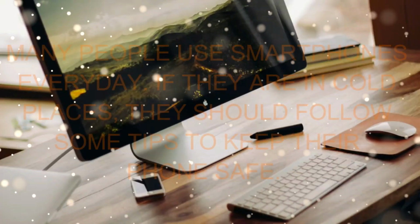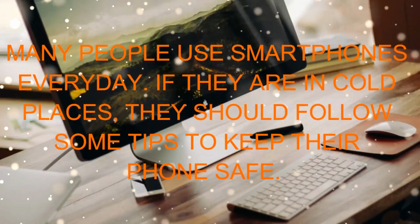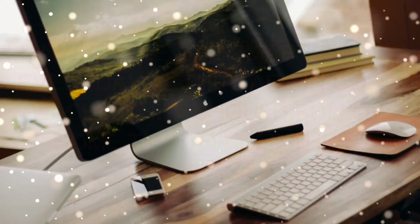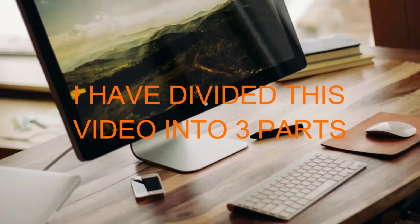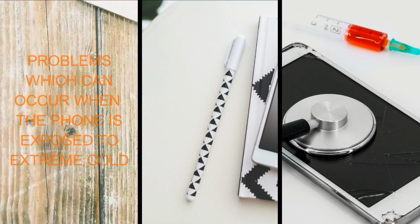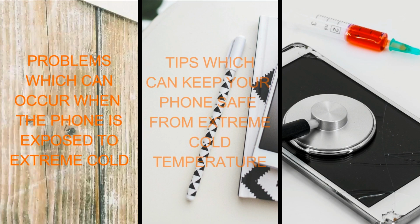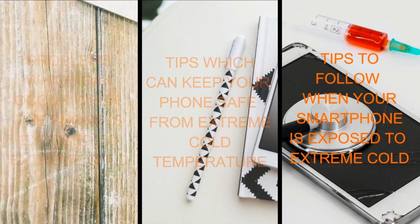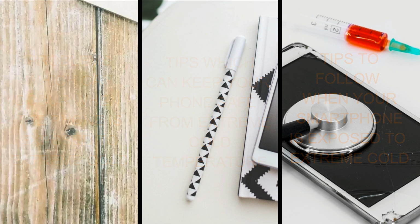Many people use smartphones every day. If they are in cold places, they should follow some tips to keep their phone safe. I have divided this video into 3 parts. First part is about the problems which can occur when the phone is exposed to extreme cold. Second part is about tips which can keep your phone safe from extreme cold temperature. Third part is about the tips to follow when your smartphone is exposed to extreme cold.